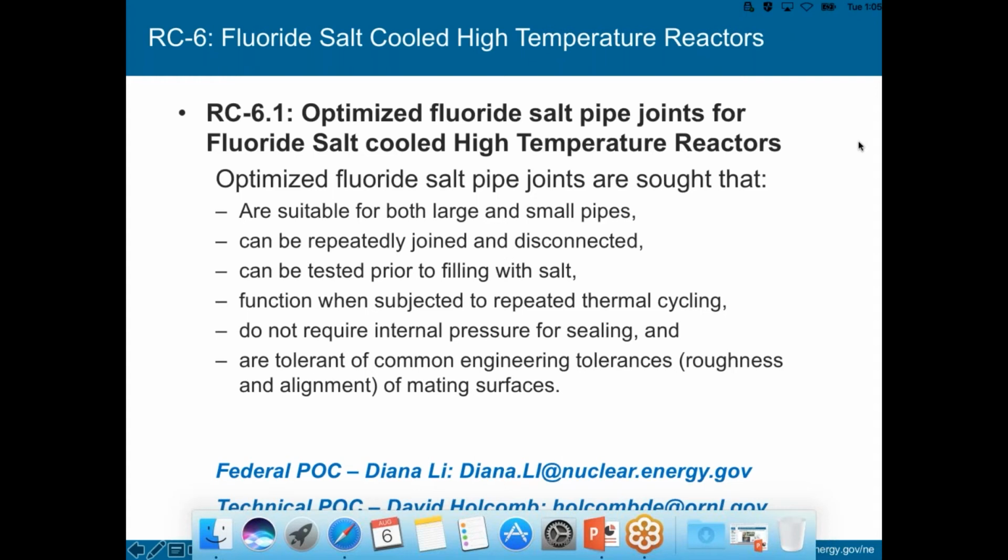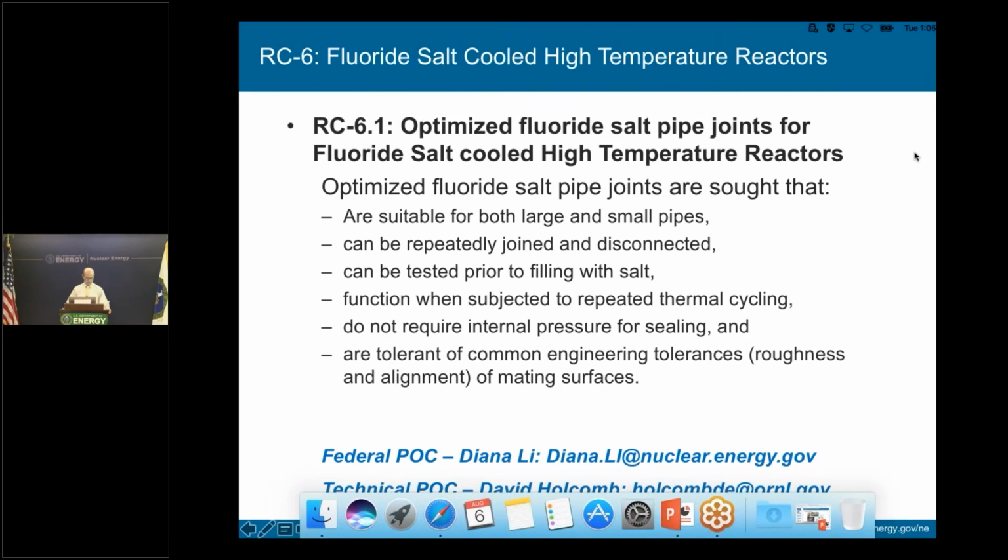high temperature bolting. Optimized fluoride salt joints are sought that are suitable for both large and small pipes, that can be repeatedly joined and disconnected, can be tested prior to filling with salt, unlike legacy applications, function when subjected to repeated thermal cycling, do not require internal pressure for sealing, and are tolerant of common engineering tolerances, such as the roughness and alignment of the mating surfaces.